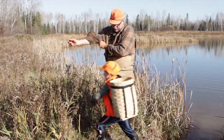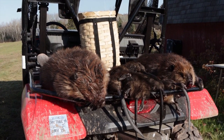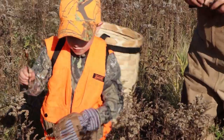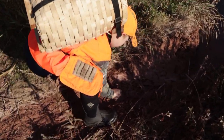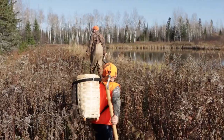No luck today, but that wasn't the case the day before when they caught 2 beavers. Overall, it was a successful weekend of trapping for this father and son. Okay, where do you put it, man? It's awesome to see young kids learning old traditions like fur harvesting and just being outdoors, breathing fresh air, and spending quality time with Dad.